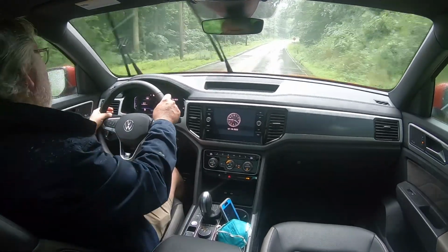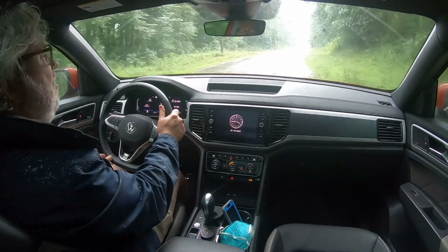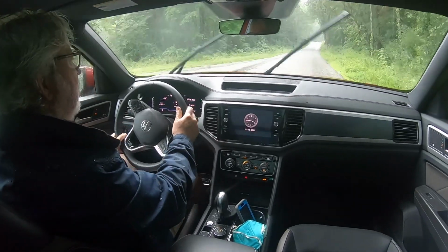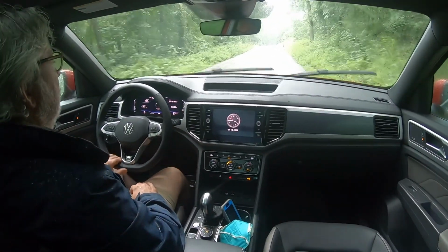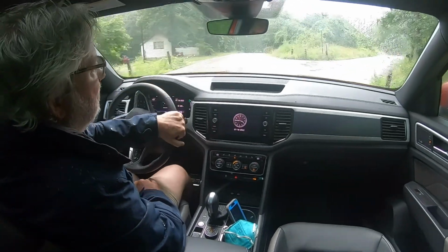Oh, there's a fellow Atlas. My God, they're popular. I've seen one. That's a very strange thing about wherever you may live. Certain cars look like they sell like hotcakes, and they do where you live. But for the rest of the country, it is a no.